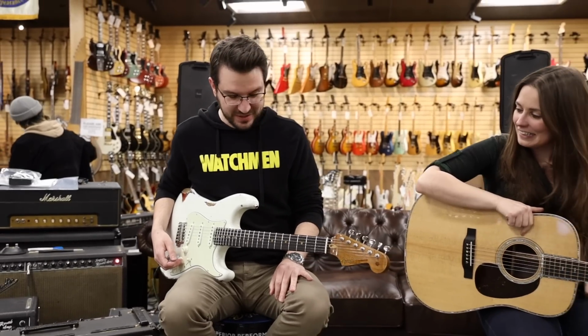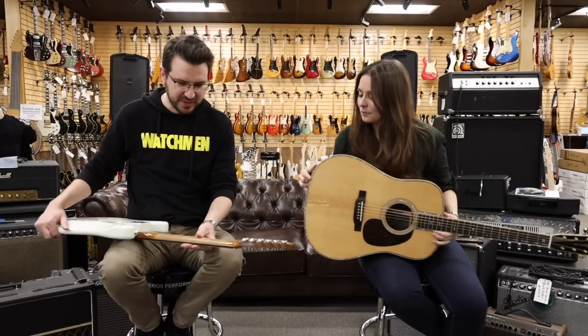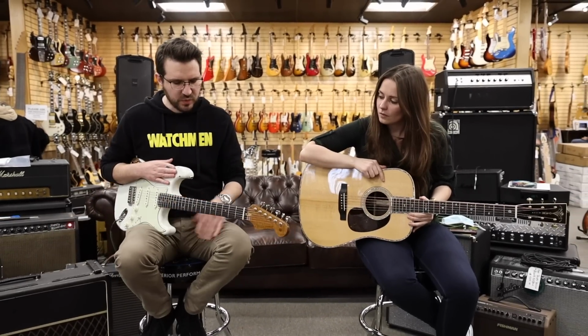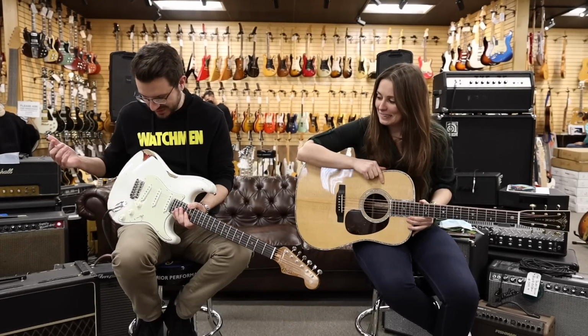And I'm otherwise dumbfounded. It's pretty beautiful, and it's got a great neck, too. Yeah, I think this is roasted maple. It looks like that to me. This is a 2021 custom shop strat in Olympic white. It's that distressed finish over finish, which is just such a cool look.